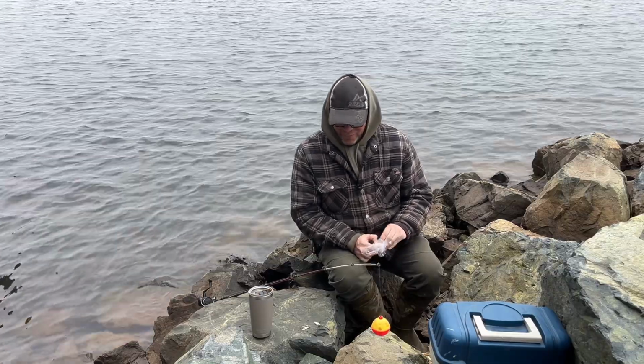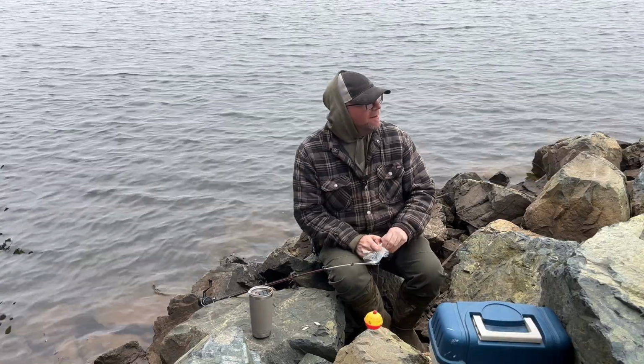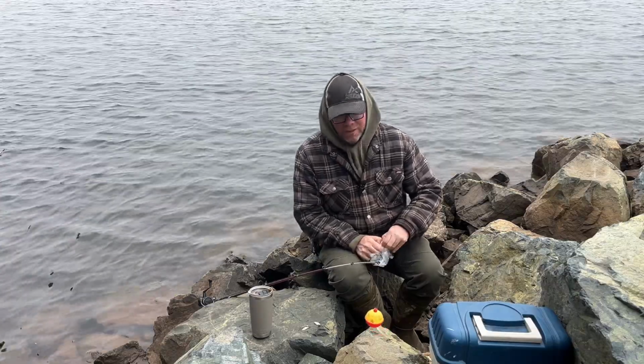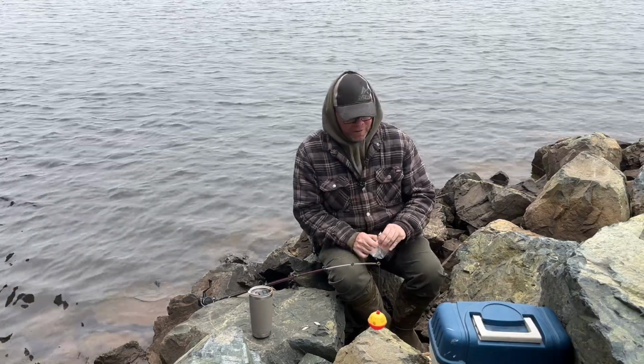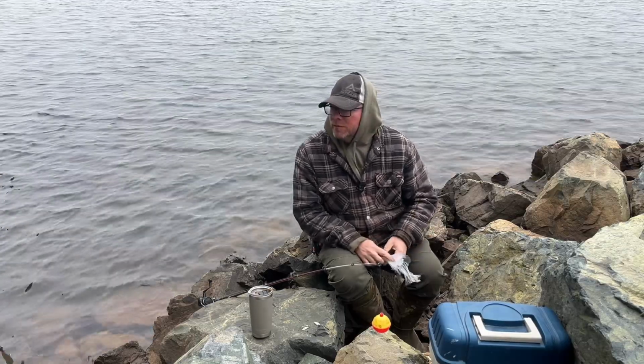All right, I got my bobber on. This is a fairly deep channel that runs through here, so I'm giving myself quite a bit of line between bait and bobber. And for bait, I don't have worms, I don't have minnows.